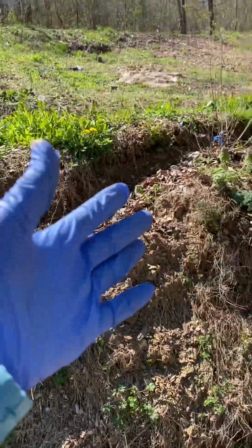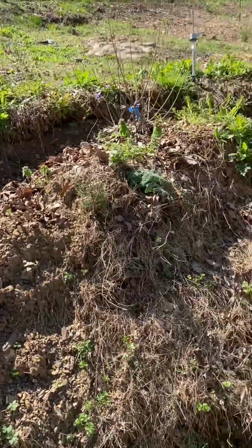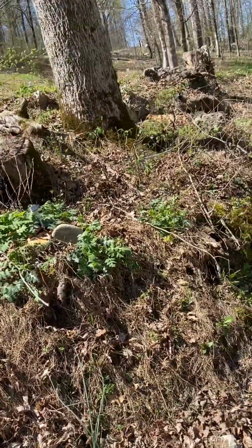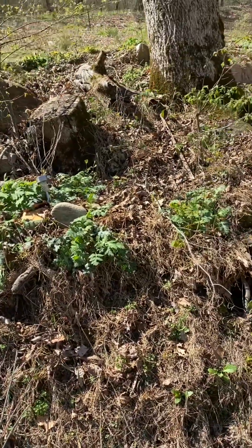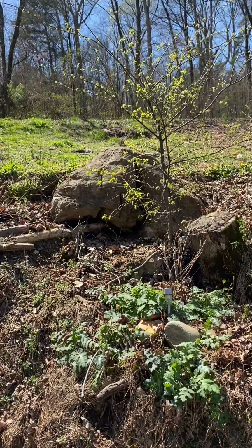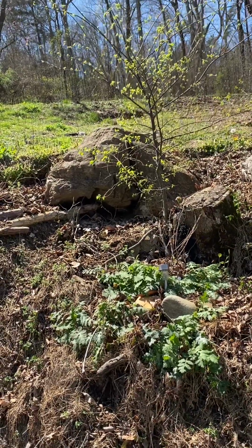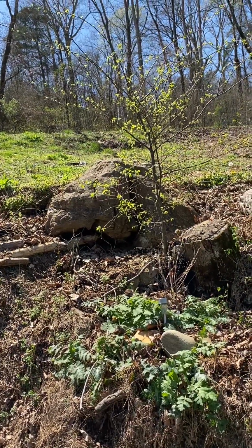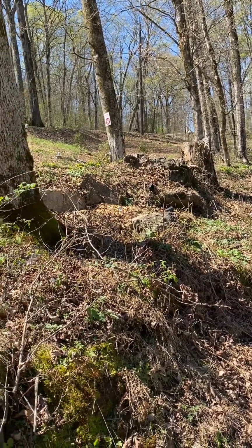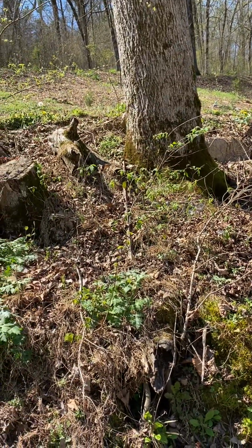Then we got the sumac, which I think is going to be great for erosion control here. Erosion control is a big deal here. I didn't know how big of a deal erosion control was until I started pulling out all the bad stuff. There's an elm tree right here. I'm not sure what kind of elm tree it is. It may be a rock elm since it's growing out of a rock, but I think it's native and I'm going to let it grow. I do have an American elm at the end of the lot. I have 1 American elm and I'm hoping it makes it. Looks like we got another little elm growing right there.